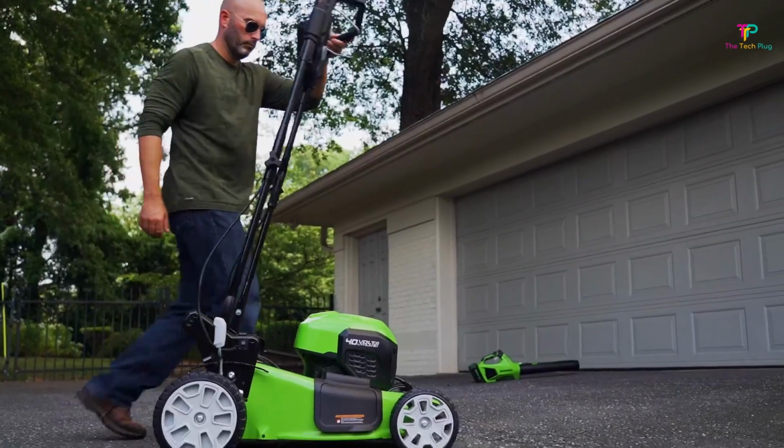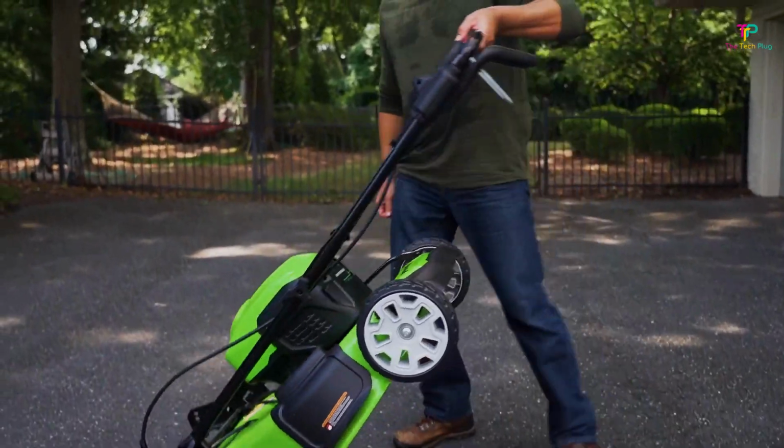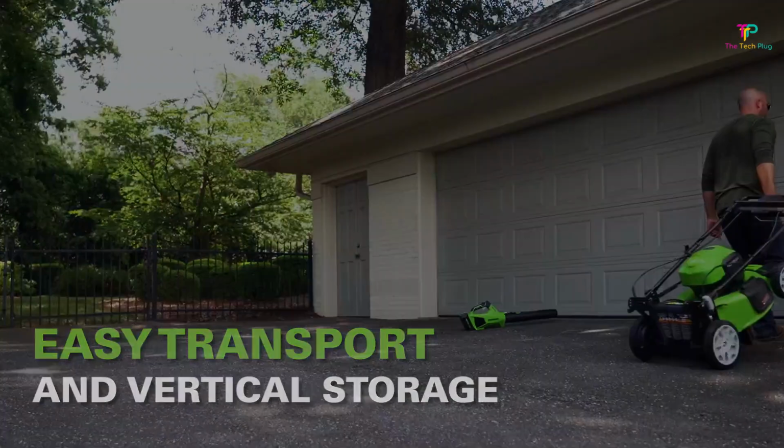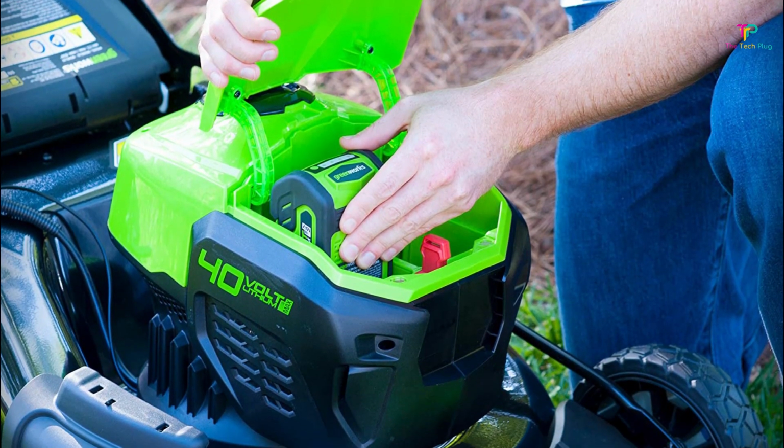Which small lawn mower should you choose? Well, that depends on your specific needs and preferences. But let me tell you about a couple of options that have been turning heads in the market lately. Now, let's get started.